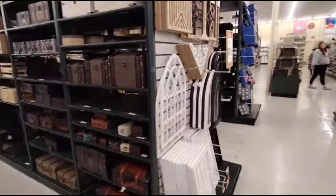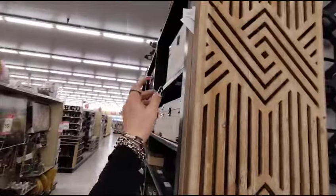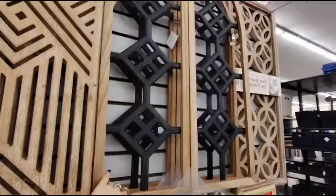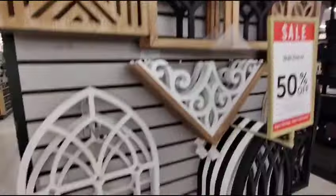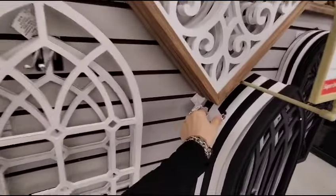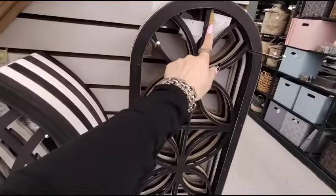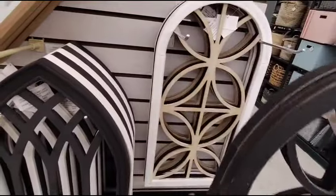And we also have this wall decor, which is 50% off. $29.99. And then this is $279.99. Again, 50% off. $29.99. $21.99. $29.99, and it comes in matte black and matte white.